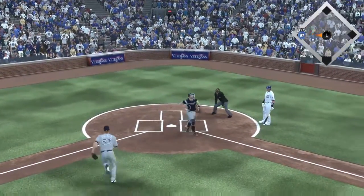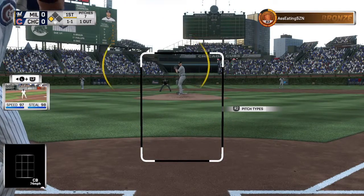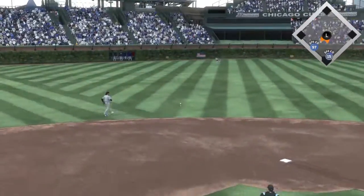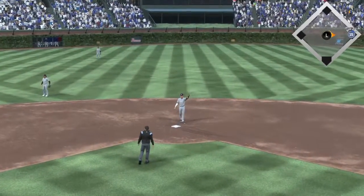Now a curveball knocked down at home plate. Good job keeping it close as the count goes to 1-1. He's set. Here comes the 1-1. Hit hard back up the middle. And the Cubs are going to strike first here. It's a base hit, and they have taken a 1-0 lead.